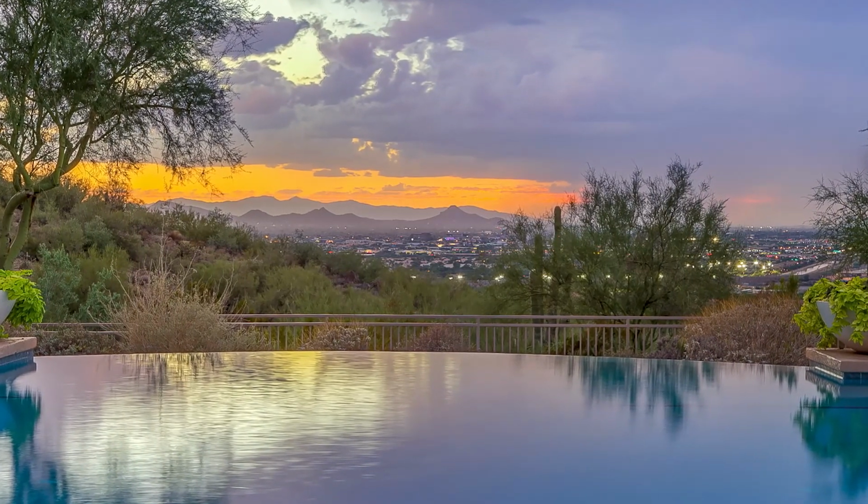Now there are 2 manned gated sections within McDowell Mountain Ranch. Those have their own community centers. One at the very top has a negative edge pool that has absolutely stunning views. More tennis courts. There's another one behind the other manned gated section within McDowell Mountain Ranch that also has its own pool and some additional tennis courts.